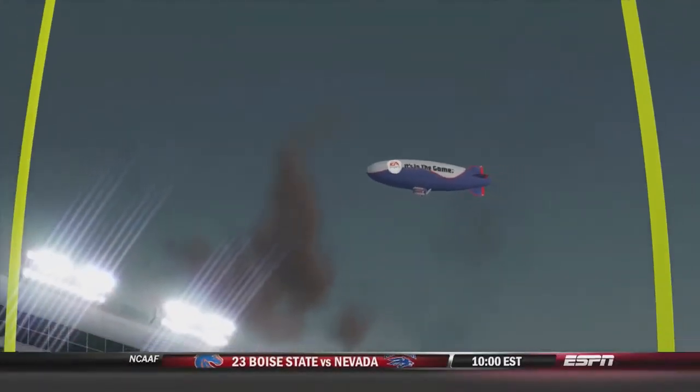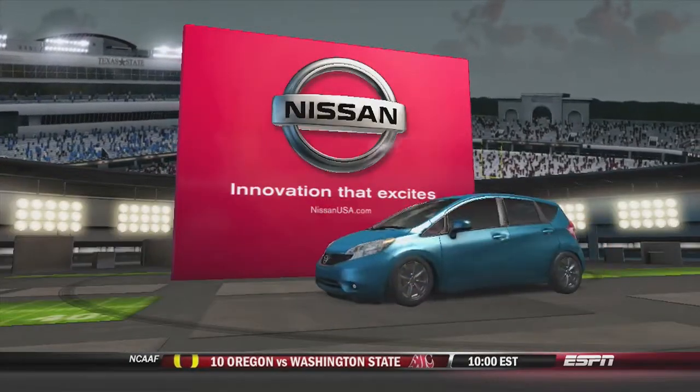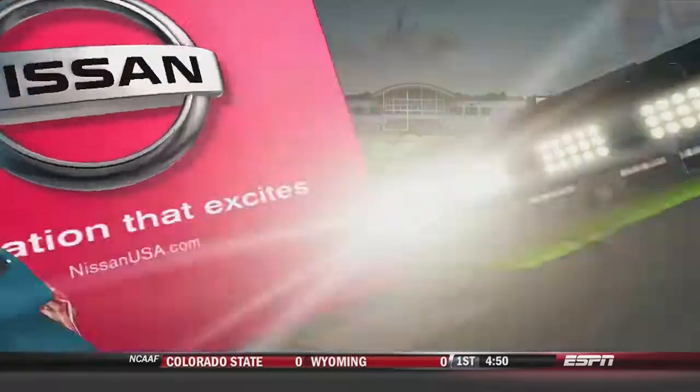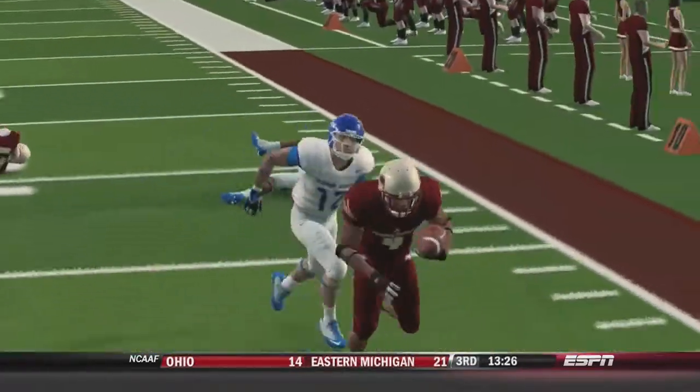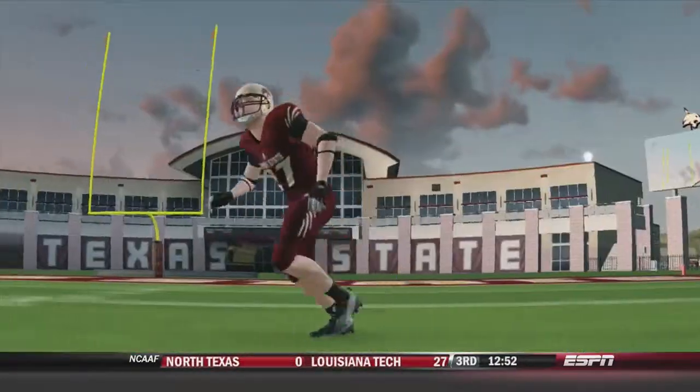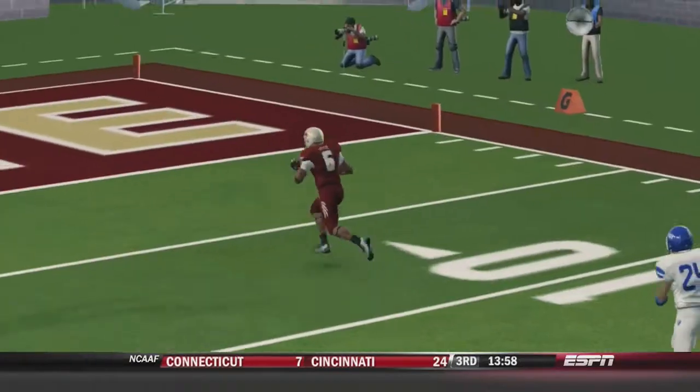We played 30 minutes. Glad to have you with us on the EA Sports NCAA Football 14 halftime show presented by Nissan. Innovation that excites. David Pollack and I here in the studio to break down everything that just happened in your game. The lead at halftime, much larger than any of us anticipated.